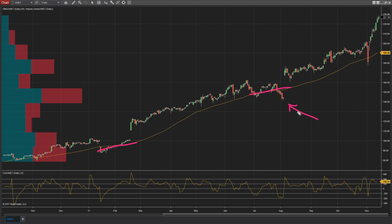You have a little bit of a dip below the 50-day into the end of July into August. Got another nice little intraday dip into November. Should have been met with buying, and now this thing is just off to the races. So one of those where I think you might have missed the boat a little bit here with it up at 227. Because if you're looking for a stop, you'd have to go underneath that 50-day all the way at 190. That's a ways away.